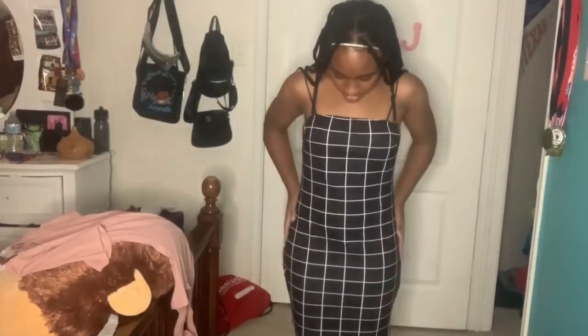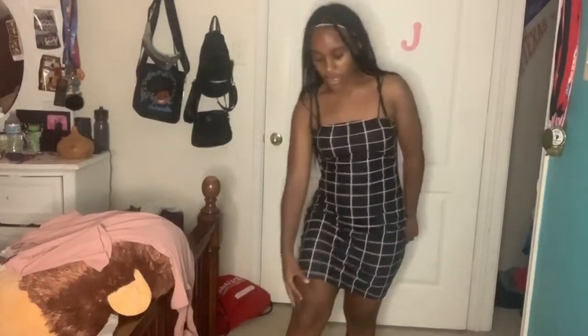All right, y'all, next one is this square. I don't really know what texture this is. This is a large. The thing about this one is I actually bought a large and a small by accident. But this one kind of fits good. I don't need it too tight, but I think this one fits really good. I'll probably get the other one shipped back to me. It goes back around the knee area. It's really cute. Let me see if I can give y'all a little close up. So this is the top and you come down and this is it. From the back, this is what it looks like.